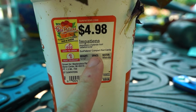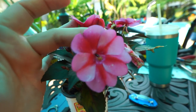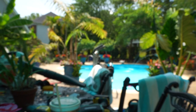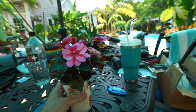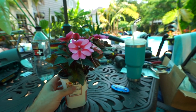Sun patients, compact red candy. The candies, they're sun patients that have multicolored flowers. I have the purple candy down in the planters on the other end where the hydrangeas are. You'll see them in the garden tour. And I really, really like them. I saw these, the red candy, and I was just like, whoa, I gotta get a few of these. I may go back and get some more.